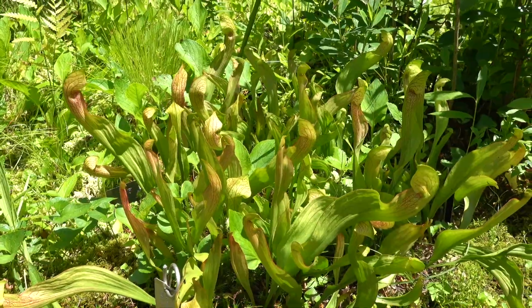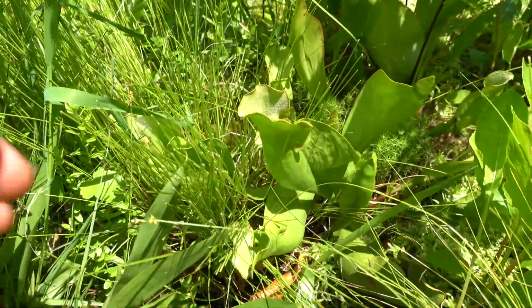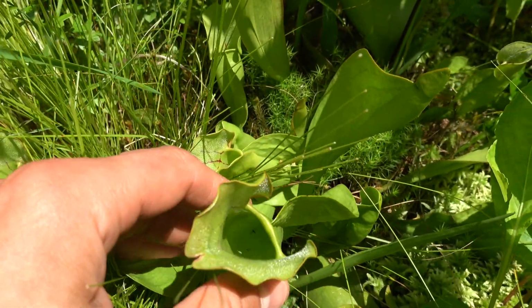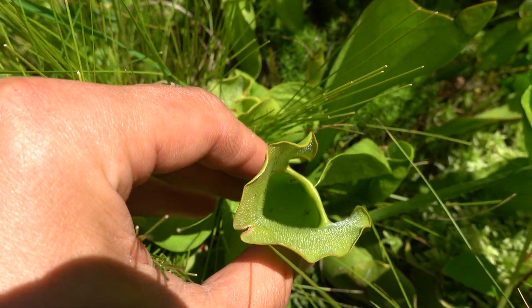So here you can see them just kind of getting started, whereas over here they're a little bit more developed, and while they are called the purple pitcher plant, sometimes they will just be straight green. And here you can see this is where it will actually catch the water and the insects. Look, you can see some mosquitoes in there right now.